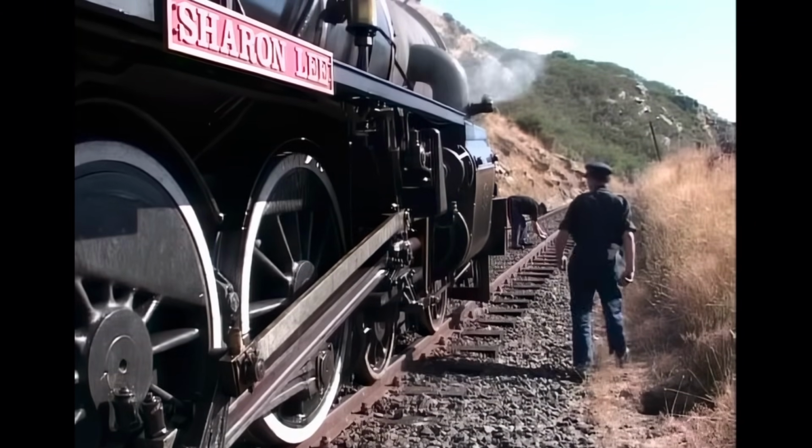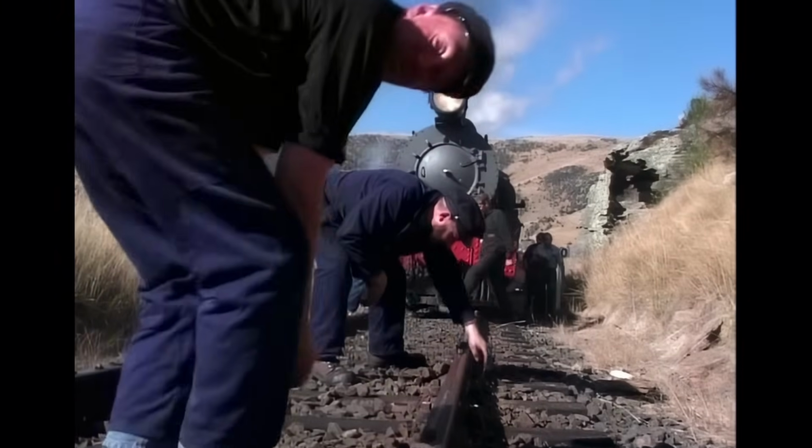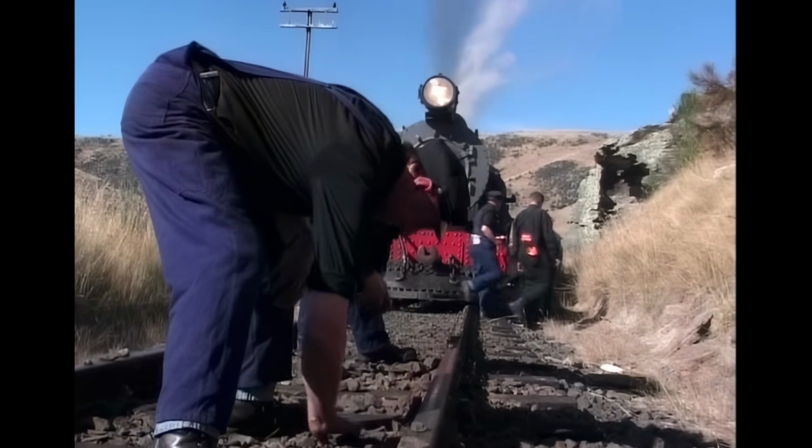Steam too has potential problems with the restart on the 1 in 50 grade, but this time more practical measures are taken.